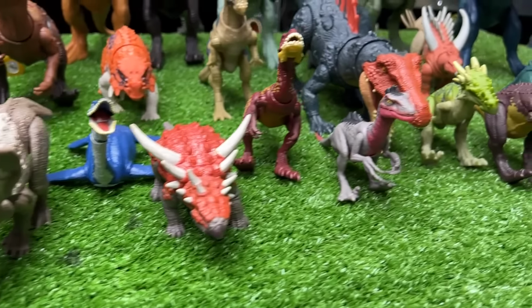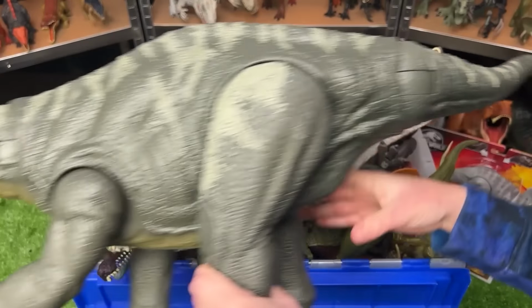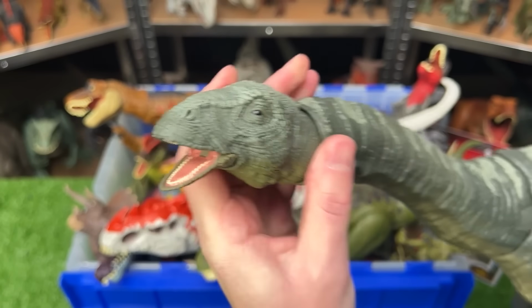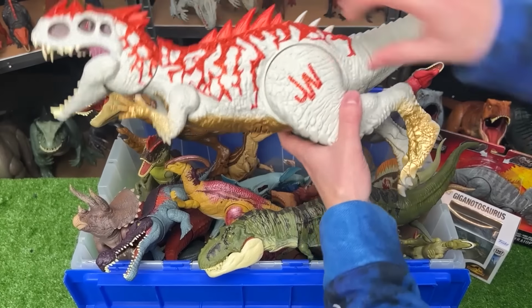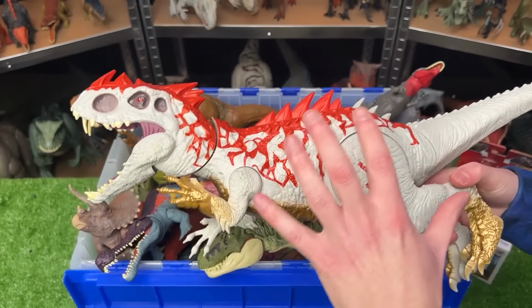But the figure itself is pretty cool because you can move all the legs, you can swivel the tail back and forth, you can move the neck back and forth too, and there's a surprising amount of detail on its face. Can even open and close its mouth too. This thing is ginormous.